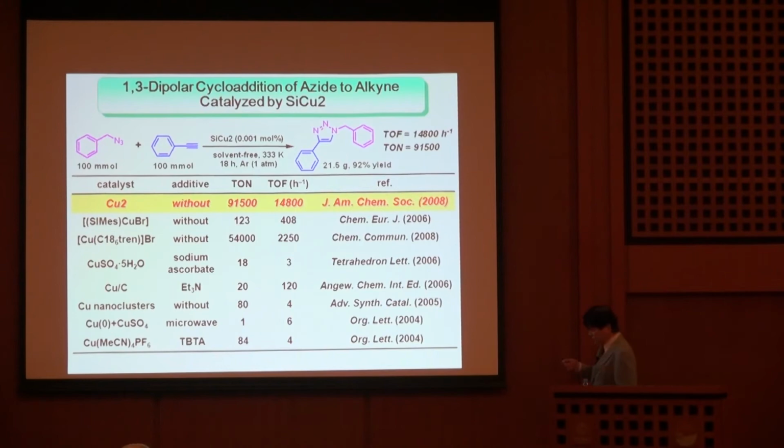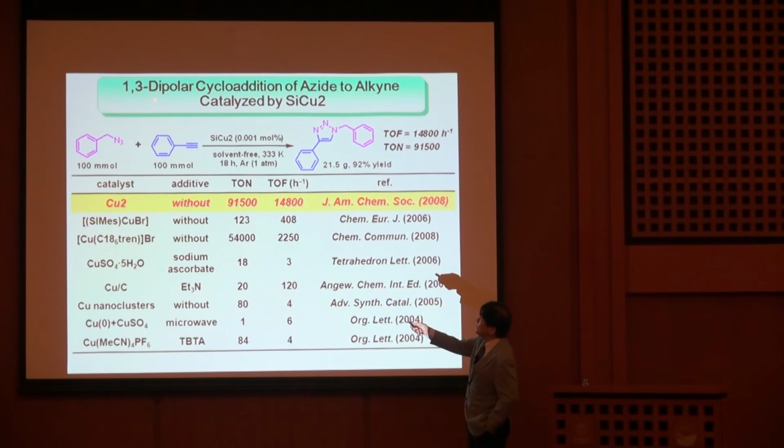When we found oxidative homocoupling reactions, there are two possibilities for the active site for the 1,3-dipolar cycloaddition of azide to alkyne. One possibility is that the monocopper site is the corresponding active site. The other possibility is that the dicopper site is the corresponding active site. This is a very easy reaction, but the mechanism is not clear.